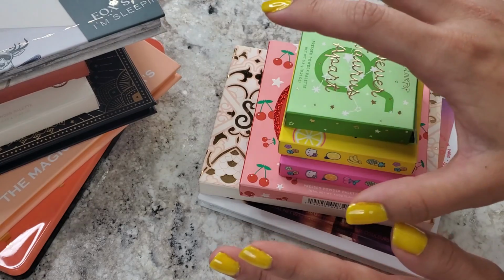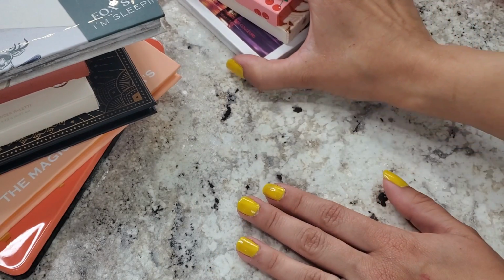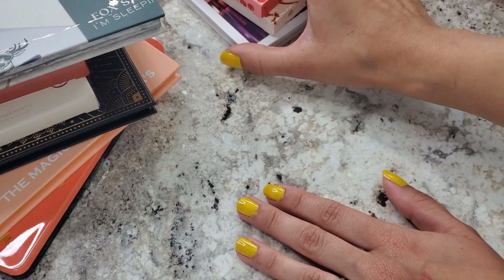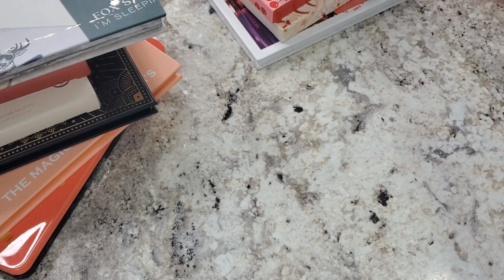Let's just get into it. From December 1st or the end of November, whenever I filmed that, there are some palettes that have entered my collection that I still have not used. Let's just get into those because I'm rambling.